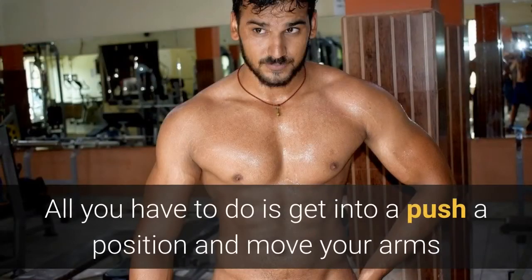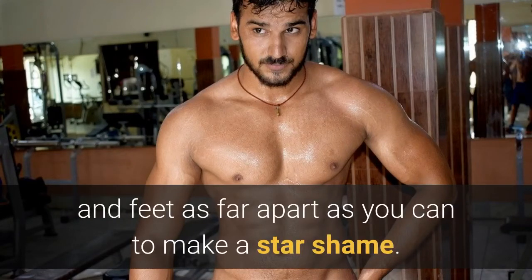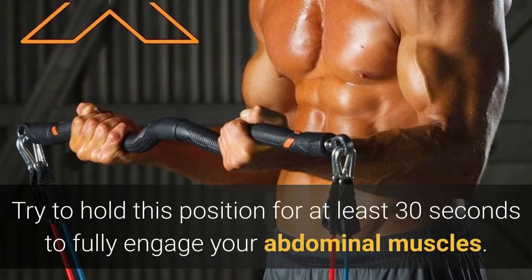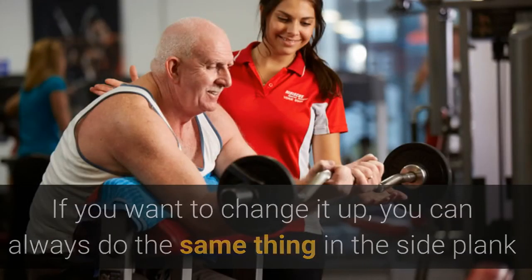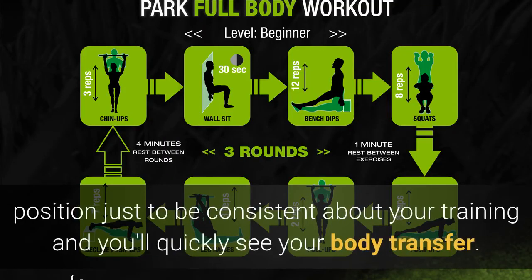All you have to do is get into a push-up position and move your arms and feet as far apart as you can to make a star shape. Try to hold this position for at least 30 seconds to fully engage your abdominal muscles. If you want to change it up, you can always do the same thing in the side plank position. Just be consistent about your training, and you'll quickly see your body transform.